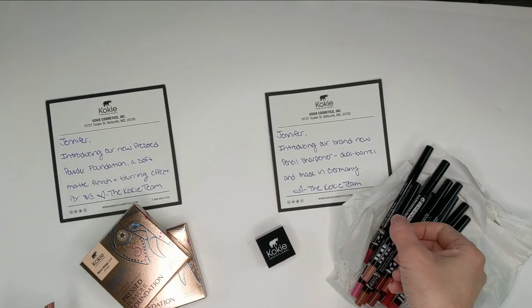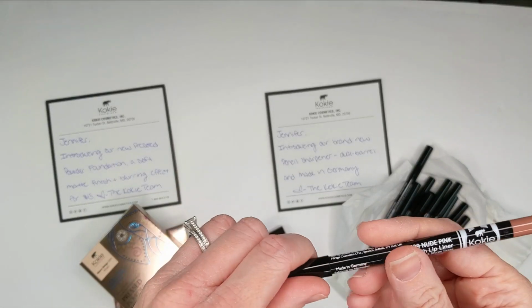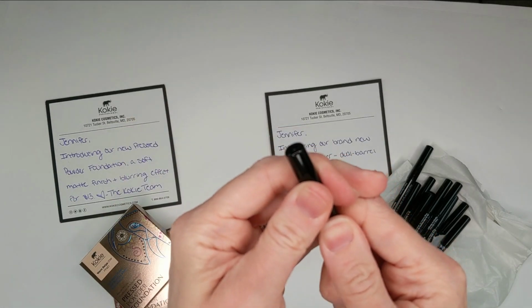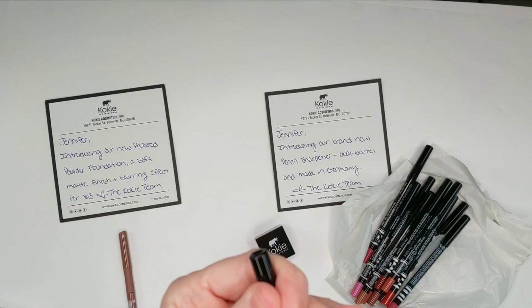So I just want to quickly swatch one and see what the formula is like. So this one's called Nude Pink. I'm thinking it might be kind of similar to the Warm Nude shade that I like.